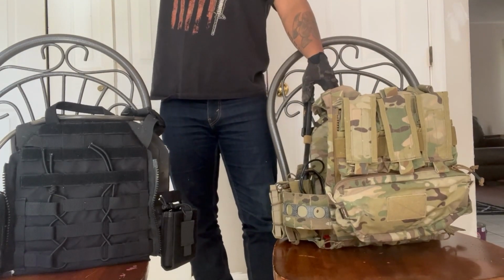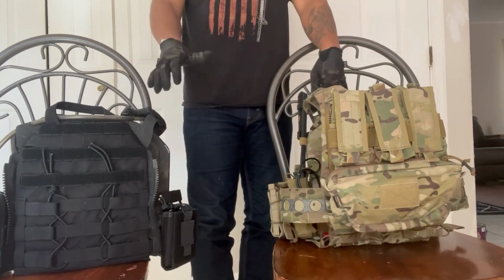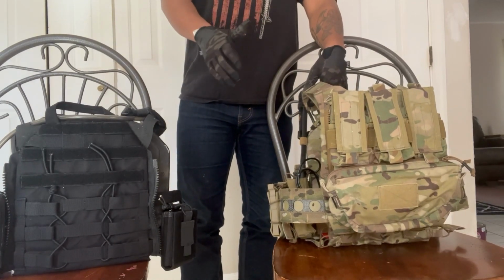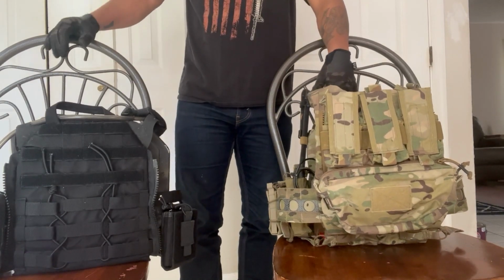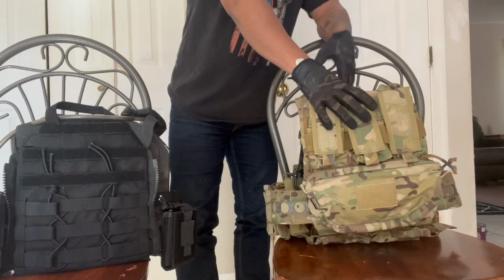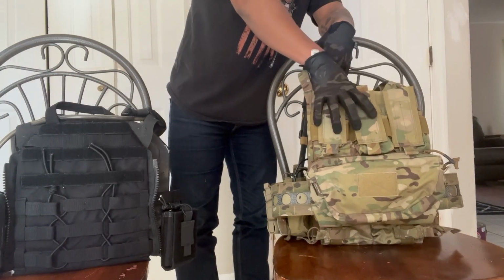However, as for back panel setup, this is what you're going to see from me in particular. Not all of my guys like to run assault panels, and that's fine. Some of them run backpacks, some of them will run slick. It just depends on what they want to do. But for me personally, I will typically carry either 3 flashbangs or 3 smokes back here.